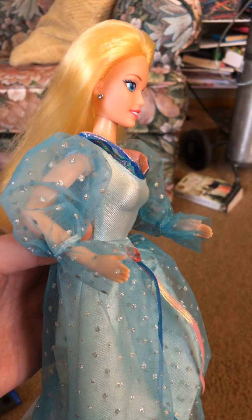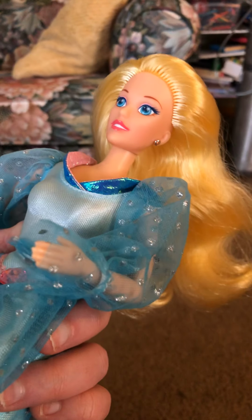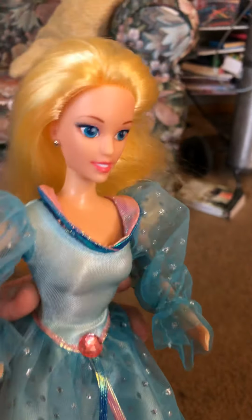The only difference is there's not three puffs in her dress, but that's just as well because they did a really good job on the sleeves on here. And this is her hair, which I also love that it's yellow because that's what it was in the movie. And you can see on the back of it, it looks really good.